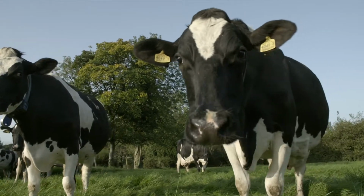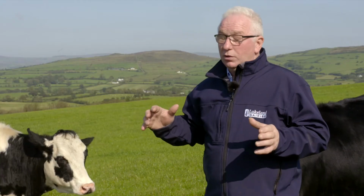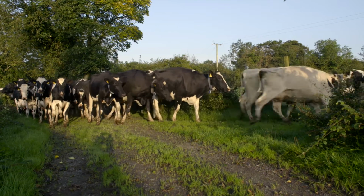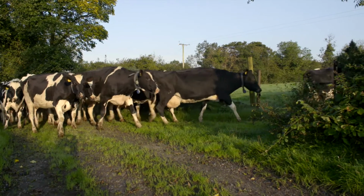The whole idea of the trial was, can we do anything to reduce that negative energy balance? The trial was set up to try and not build the cows up as quick as normal after calving. To do that, the type of concentrate we had to feed on the farm, we had to reduce the protein element of that concentrate down to 15%, because otherwise it's the protein that drives the milk production, so the more protein you give her, the more milk she was going to give.